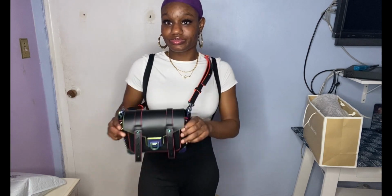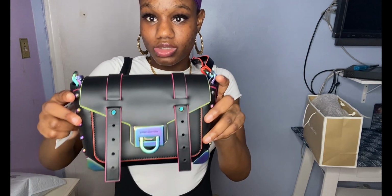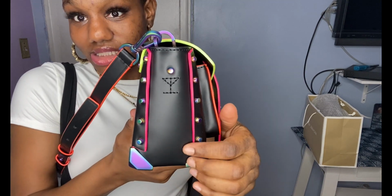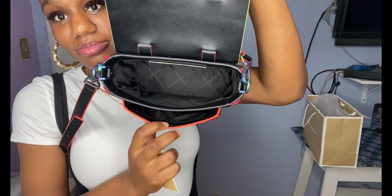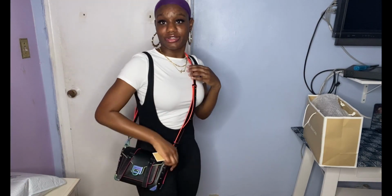But just to get up close and personal, this is the bag. The leather's really nice, it's really colorful. The black, it's a bold statement. It comes with a dust bag. This is the inside of it. You can't really fit much in here, which is why I didn't really like this size. But small purses are a really popular thing.